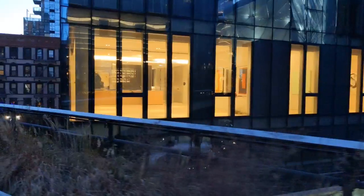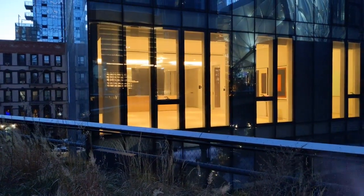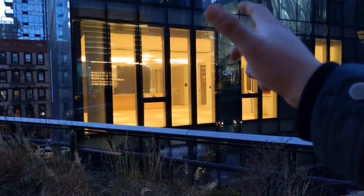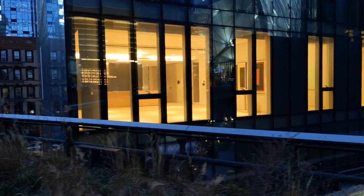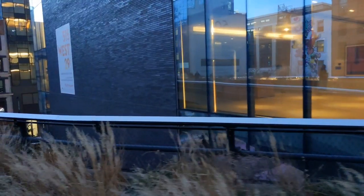How much would you pay to live there? If I had to predict, I would say $7,000 a month. No parking spot. No pets.